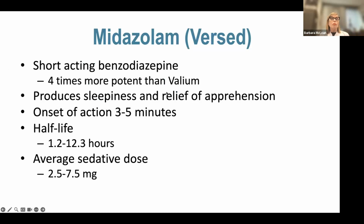So I do want to remind you about Versed. It's short acting, it's 4 times more potent than Valium. You know, Valium is the great grandmother of benzodiazepines. Really, nobody uses that. We certainly don't use it in the ICU unless you have no other options. If you need a benzodiazepine, the benzo of choice will be Versed because it's short acting. Very quickly, it will produce sleepiness and a reduction in catecholamine traffic, so therefore a relief of apprehension. Onset of action, 3 to 5 minutes, really nice. It gets to work very quickly. And the half-life can be anywhere between 1.2 to 12.3 hours, depending on the dose and also depending on the continuum.